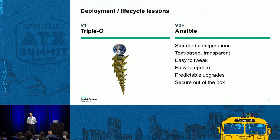And once you did customization, you lost the ability to update the cloud, and you certainly lost any kind of capability to do minimal downtime or zero downtime upgrades. And so in our V2 product and beyond, one of the things that we decided to do was focus on Ansible as a deployment technology. And Ansible is not new, and it's an open source technology.